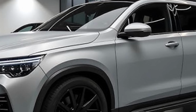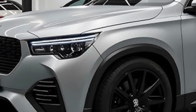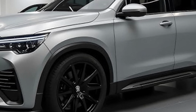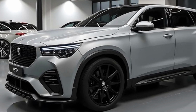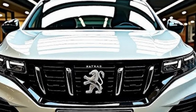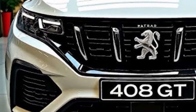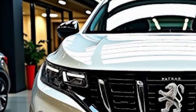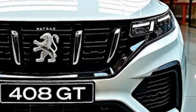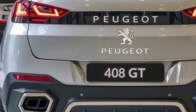Driving dynamics, let's talk about it. The 408 GT isn't trying to be a hot hatch, but it's no soft cruiser either. It sits on the EMP2 V3 platform, and Peugeot has tuned the suspension to deliver a balanced ride. It's composed through corners, the steering is precise and nicely weighted, and there's enough punch from the hybrid system to give you that confident, responsive feel when overtaking or merging onto a highway. Plus, with that low-slung body, you get a lower center of gravity compared to traditional SUVs, which makes a noticeable difference in handling.